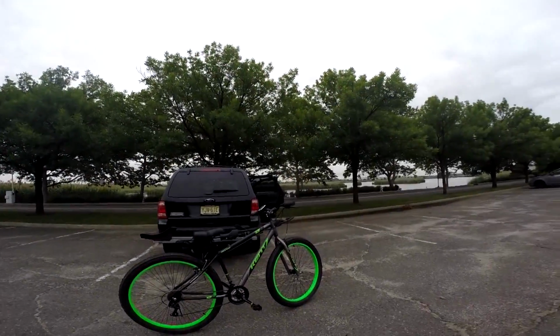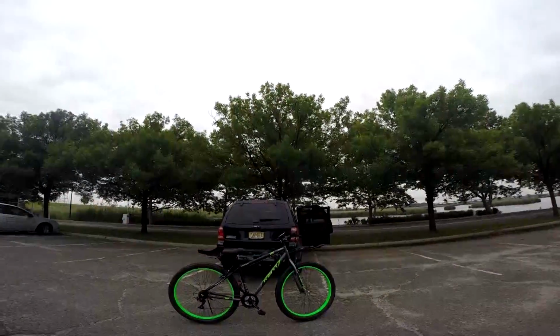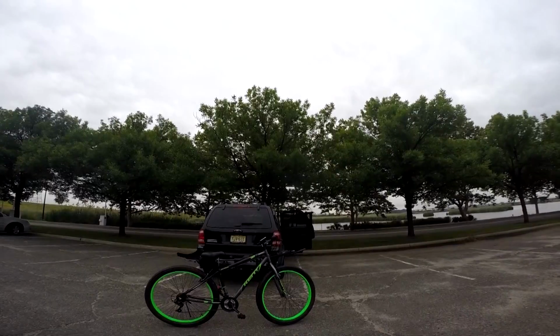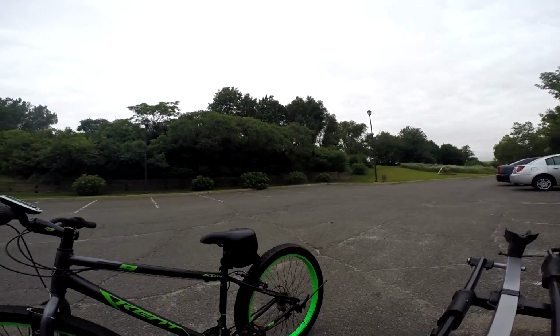46-pound monster bike. Huge. Huge and heavy. With a road cassette. So inexpensive, but so cool looking, but gives you a workout. Okay, here's the Kent 29er.